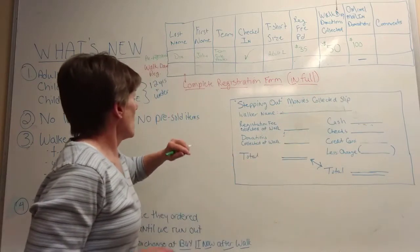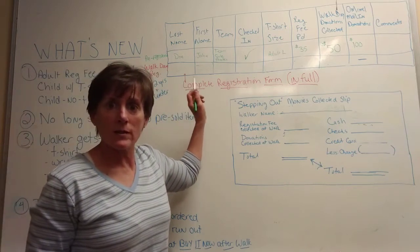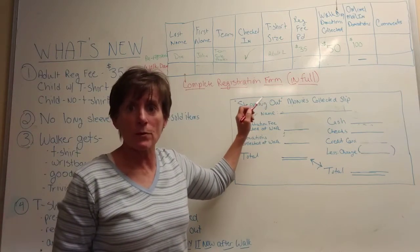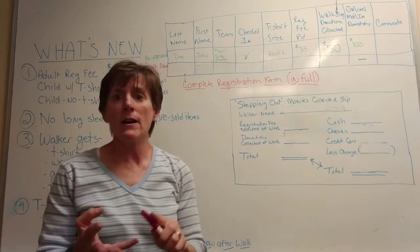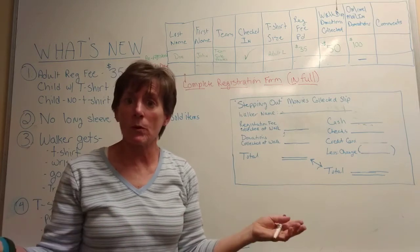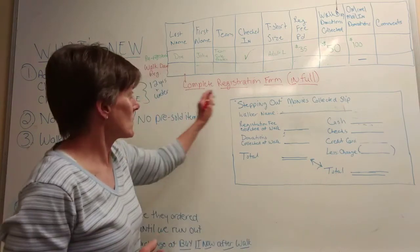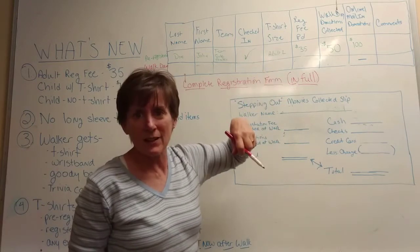Okay, someone who has not pre-registered is going to be a walk day registration. You will need to first have them complete a registration form. Blank forms will be available at all the tables. We want to make sure we have their name, address, phone number, and email, so that we can contact them next year, because we hope to grow every year. We want to invite our previous walkers back every year, but we need their information to do that. So have them complete the form in full, including the t-shirt size.